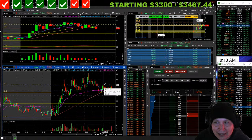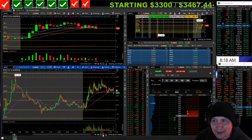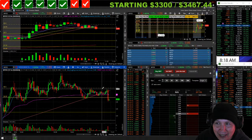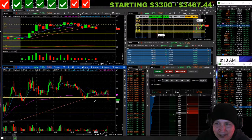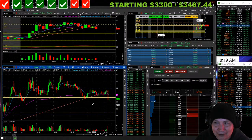So the 320s, was that a good spot to start a short sell? Possibly. You could have figured that out quite easily. That was easy to figure out. I didn't figure it out until it was too late, but putting the pieces of the puzzle together right there, that was a clean puzzle.